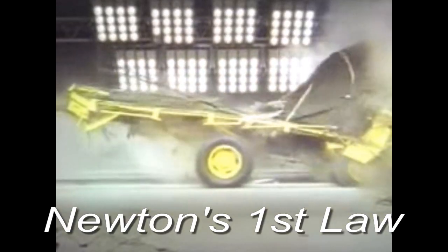Car design can only go so far when it comes to protecting occupants at high speeds. Other safety features are needed to help prevent injury. One of Newton's laws of motion says that a moving body will keep moving unless something forces it to stop. The crash barrier stops the vehicle, but the load keeps travelling until it too is forced to stop.